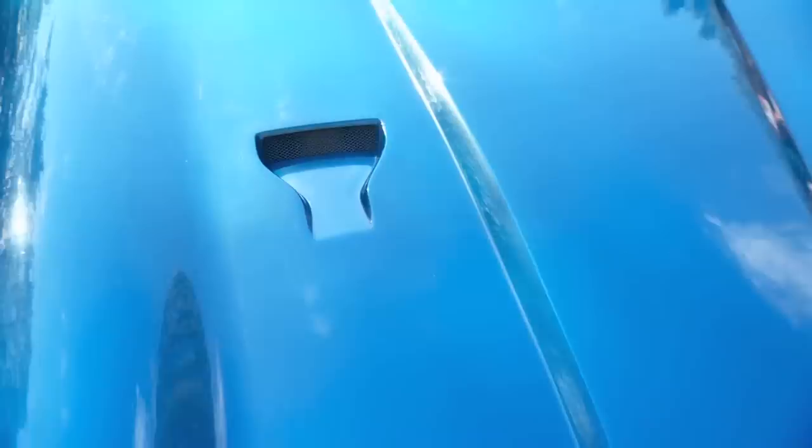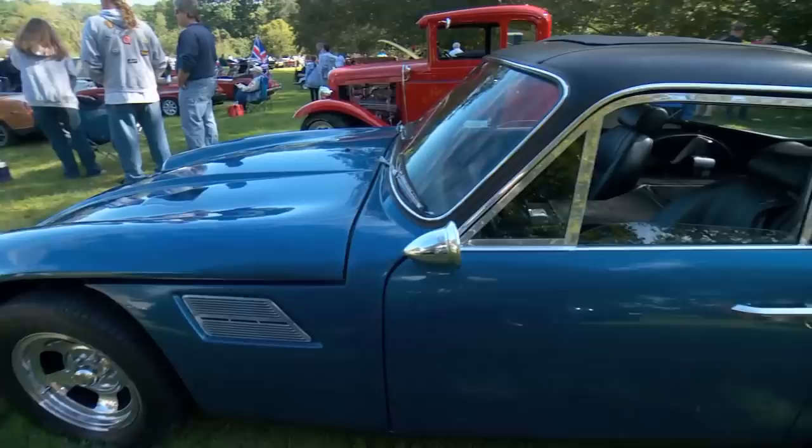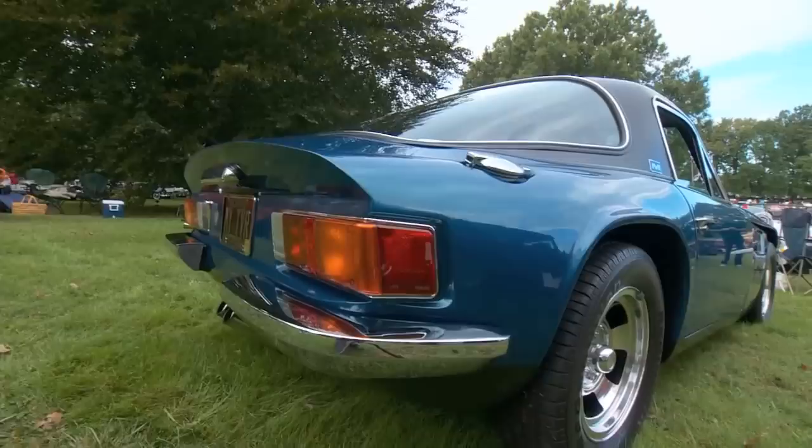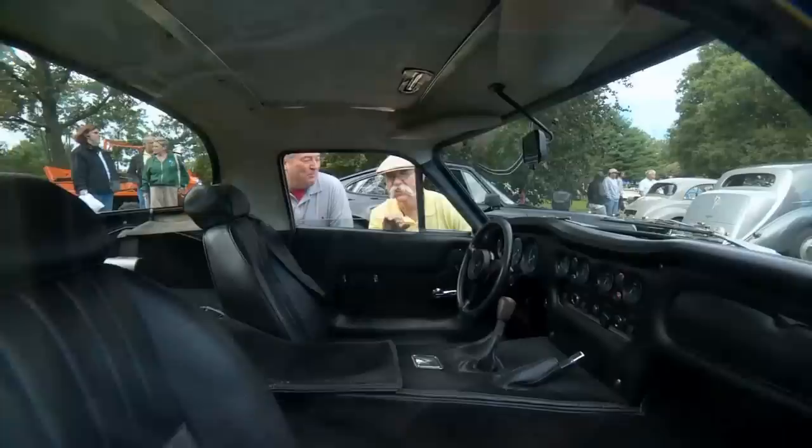How about the rest of it? Different parts were taken from different manufacturers. Ford windshield, Ford door handles. Seriously? The headlights are Triumph. Marker lights. So what does this weigh? 2,200 pounds. With a, what, six cylinder? 2.5 liter. Boy, she's tight in there, isn't it? Mm-hmm. You're not a small guy either. It was a lot easier back then when I bought it.